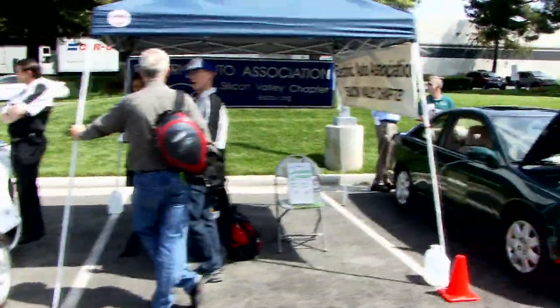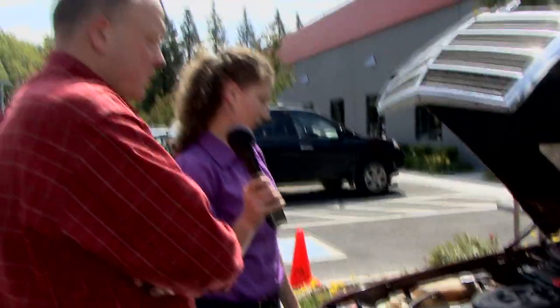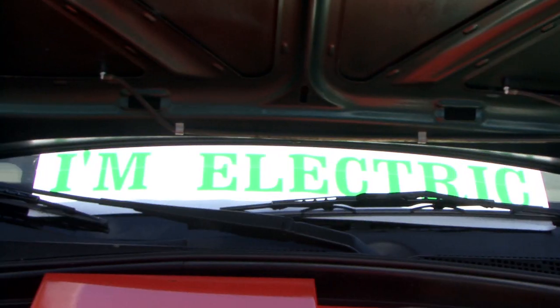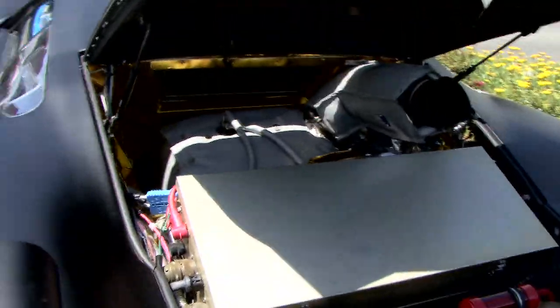Everyone needs a hobby, but if collecting stamps or comic books just isn't your speed, you could always be like these guys and convert old gas guzzlers into greener cars. Did we say hobby? Maybe obsession is a better term.